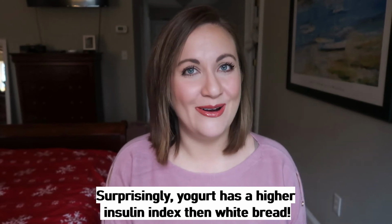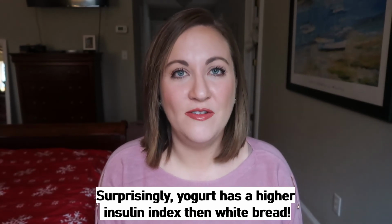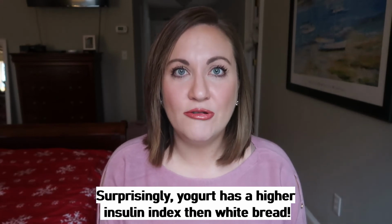So it's probably no surprise to you that eating something very high in sugar or carbohydrates will cause a huge spike in your insulin levels. But it might surprise you that there are a lot of proteins that do as well. So reading up and becoming familiar with the insulin index is going to be a wonderful way that you can create a balanced PCOS-friendly meal.